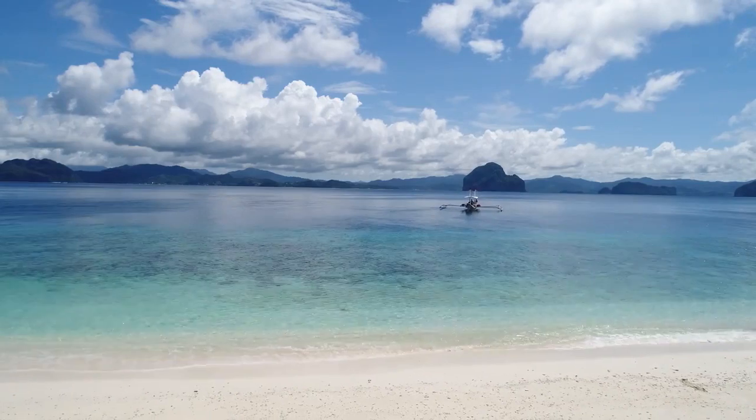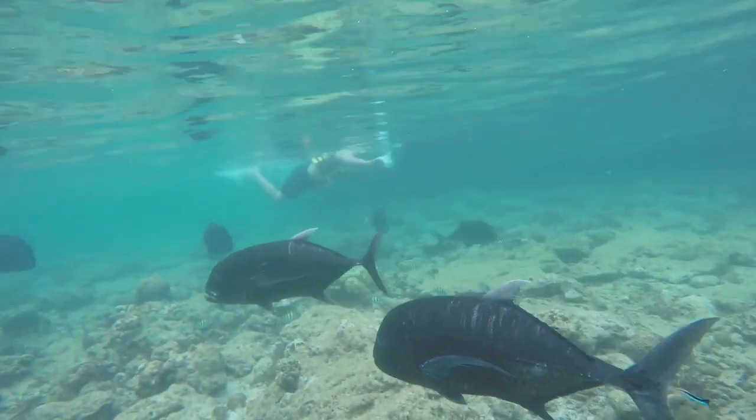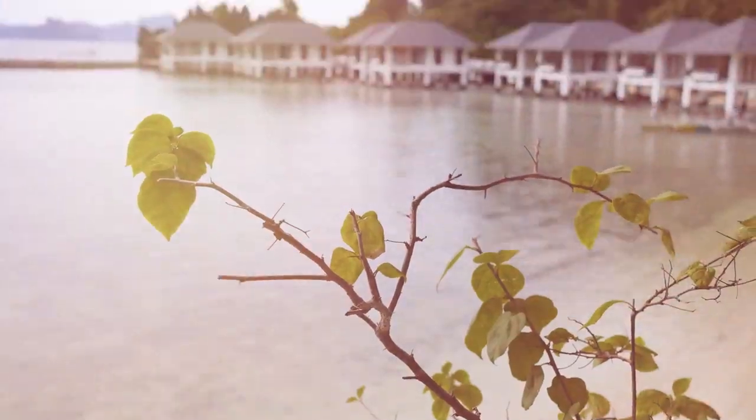Palawan is called the last ecological frontier. This is because we are the only remaining island in the Philippines with pristine forests and with intact terrestrial wildlife. Aside from being the last ecological frontier, we are also part of the Coral Triangle. This means that Palawan is the center of marine biodiversity. You can find almost 70% of all marine wildlife here in Palawan.